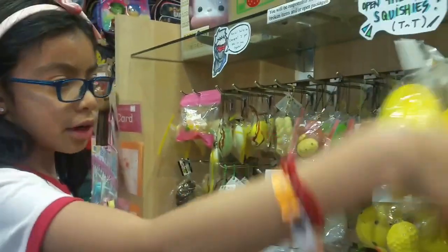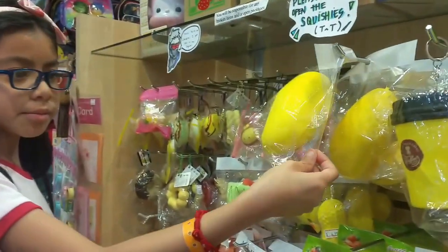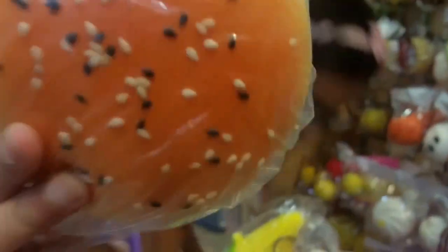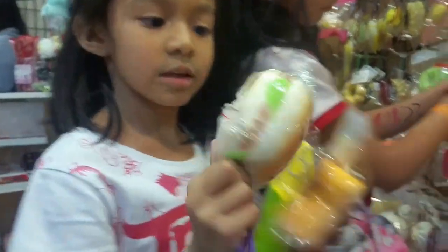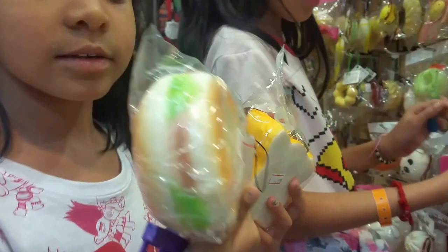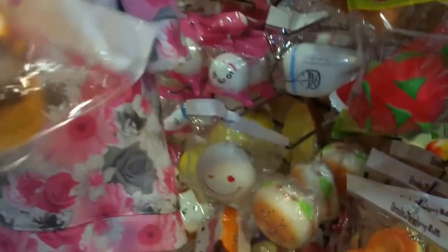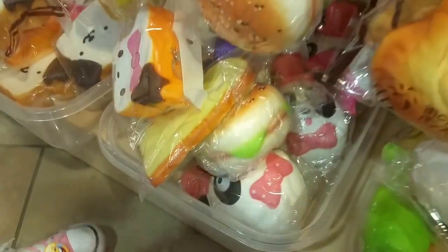Natalie, what you got there? What is that? It's like a mango. And I'm gonna get this burger. Let's see. Show me. That looks like a real hamburger. Yeah. So that's all I'm gonna pick. Now guys, here's more.